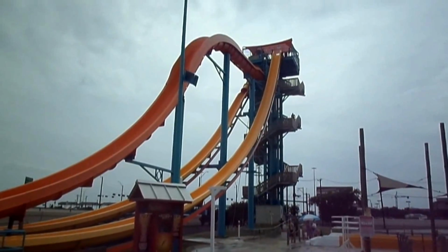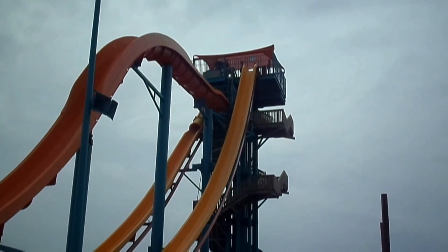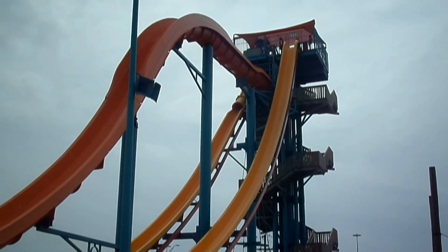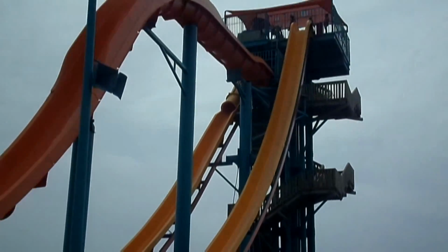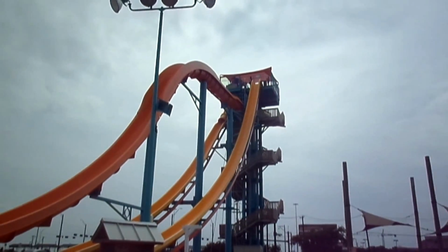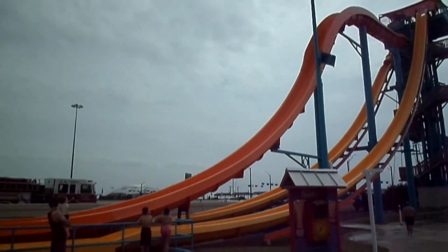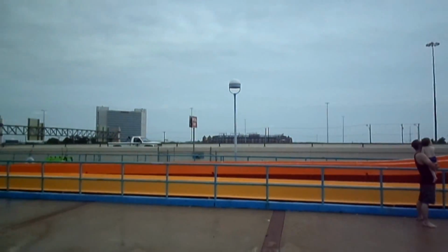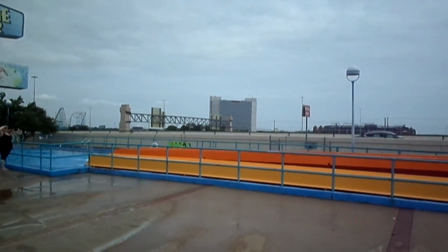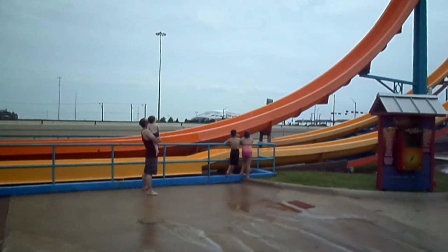These are the speed slides in the back corner of the park. In the orange you have Geronimo. Der Stuka is the yellow slide on the right, and Dive Bomber is the yellow slide on the left. Dive Bomber is a drop pod slide. The other two are traditional entry. On Geronimo, the orange one, you get some nice air coming over the hump. All three of these are pretty tough on your back. They can scrape you up pretty good, but they're good, fast water slides.